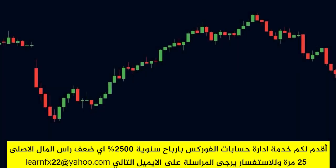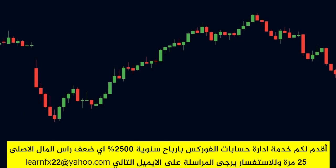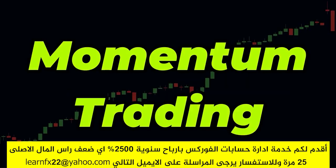A lot of people believe that the only way to make money in the stock market is to buy low and sell high. And to a certain extent, that is true. But some traders follow the ideology of buying high and selling higher. These people are known as momentum traders, and their trading methodology is known as momentum trading.